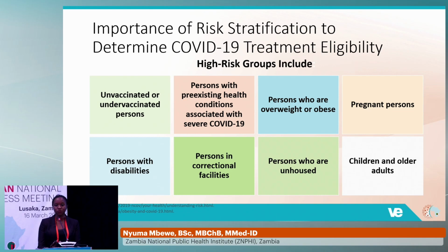So in terms of risk stratification, you want to look at your different treatment eligibilities for your patients. Often we focus on the patients with comorbid conditions, but there's other patients that you'd want to consider as high risk for progression and hence need for treatment. I think in the morning we had a very detailed session about vaccinations and the benefits of vaccinations. So people who are not vaccinated definitely would be those you'd consider for early antiviral treatment. Of course, we've mentioned those with comorbid conditions existing with COVID-19. A particular comorbid condition that we don't really focus on is people who are overweight or obese. I think those of us living in Lusaka, obesity is the next epidemic that we actually need to pay a bit more attention to. Of course, pregnancy, children, people in correctional facilities, those with disabilities, as well as those that are homeless. We often forget about patients who are homeless and on the streets and whether or not they do need to be eligible for certain treatments.